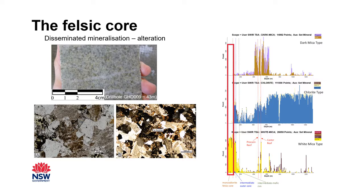This drill hole was scanned using the HyLogger spectral scanner located at the W.B. Clarke Geoscience Centre, Londonderry, New South Wales. Three mineral type plots show mineralogical changes near lithological contacts and alteration which relates to gold mineralization. In the felsic core, dark mica and chlorite is virtually absent, but white mica is abundant.